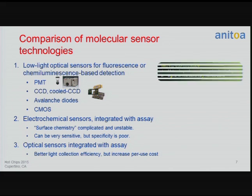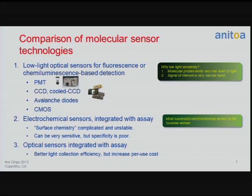This is basically what I've been talking about in the last slide, that there's a landscape of different types of sensors, either electrochemical or optical. On the optical side, the reason that we need ultra-low light sensitivity is because the probes that we use in diagnostic assays usually emit a very low level of light, or a change of light, when they interact with the target analyte, which could be DNA or RNA from pathogens.